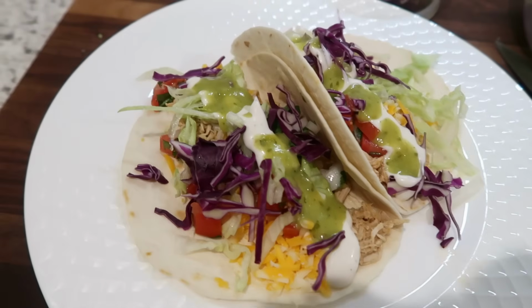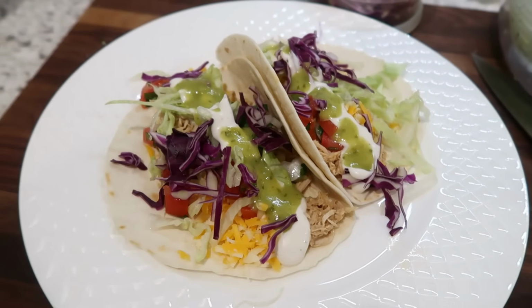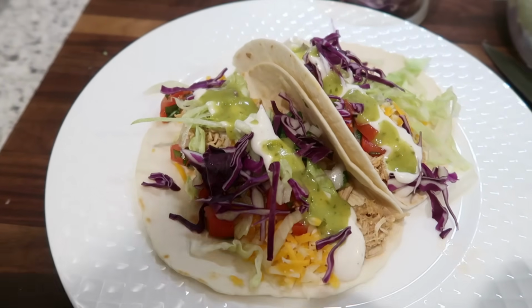So I just did a little drizzle of ranch and then some of this Herdez guacamole salsa. And you guys, this turned out so good. If you like those cantina chicken tacos from Taco Bell, highly recommend you try this. I will definitely be making it again in the future.